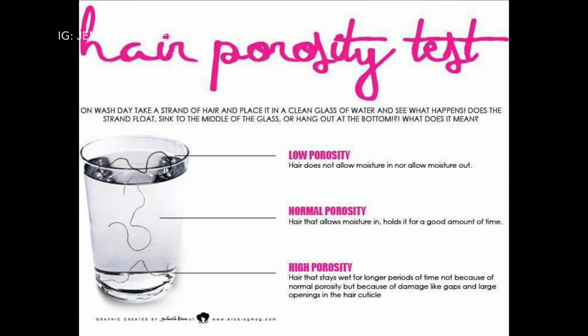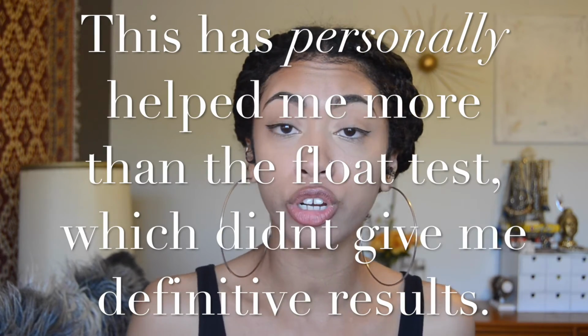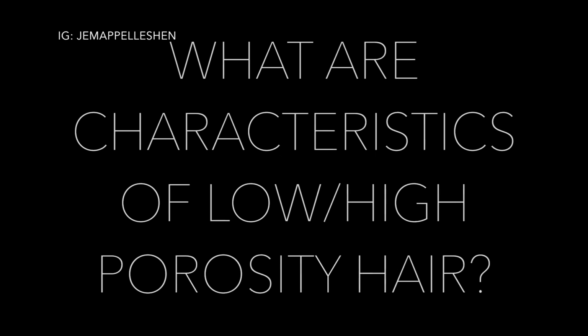Okay, so within the natural hair community, the most common test that people do to figure this out is the float test. And this involves taking a strand of hair, placing it in a glass of water, and depending upon whether it floats or sinks, it's supposed to tell you the porosity of your hair. I believe a better way to go about trying to figure out whether your hair is porous or not is to look at the characteristics of low porosity hair and high porosity hair. And then based on the characteristics of those types of hair, you can kind of determine what your hair is.